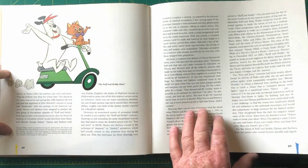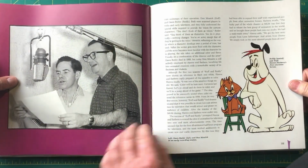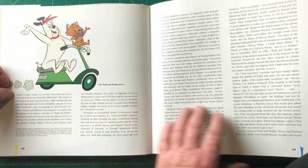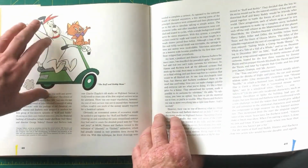Well, they had to have beautiful design, composition, symmetry. Yeah, that's lovely design. A classic, easily distinguished silhouette, so you could tell one character from the other.